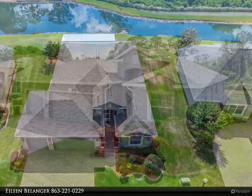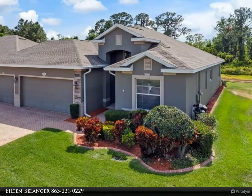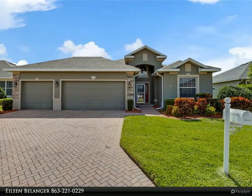This fabulous 2-bedroom with a den home is located on a premium pond front lot in the desirable maintenance-free gated community of Traditions at Lake Ruby. The home features a spacious open floor plan that was designed for entertaining.